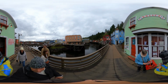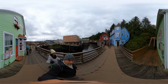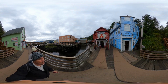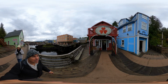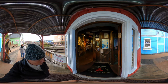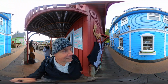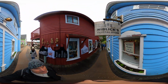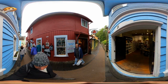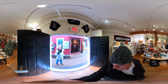And this is Dolly's. It's like a museum. Dolly's House Tour, $10. Like a museum of an old bordello. Perfect Partners, Niblick's General Store. So Alaskan Gold, Australian Opal. Niblick's. Yeah, things like that.